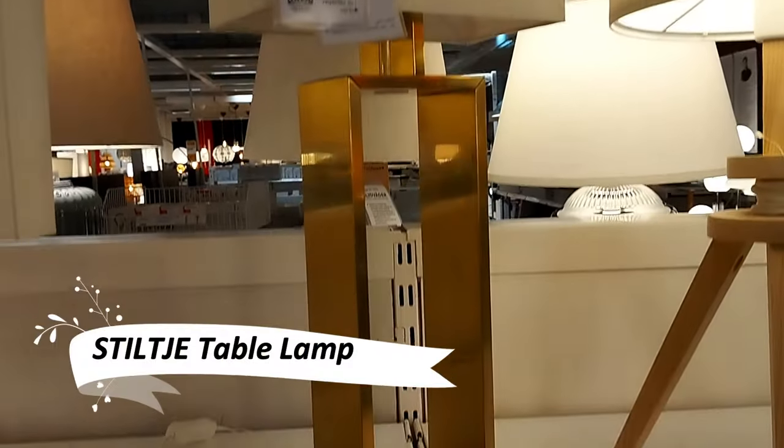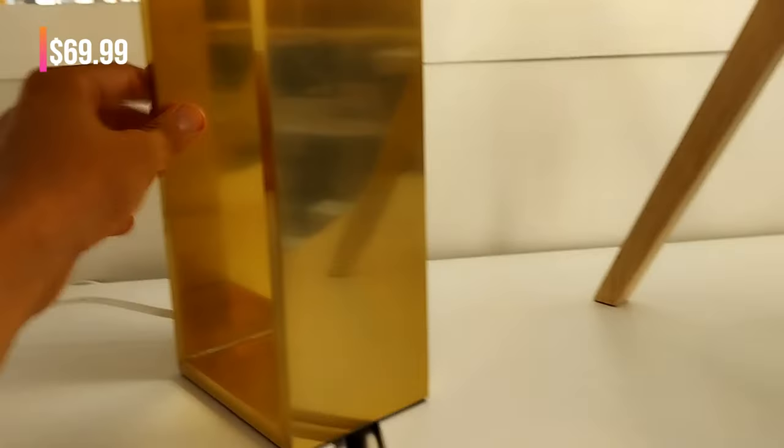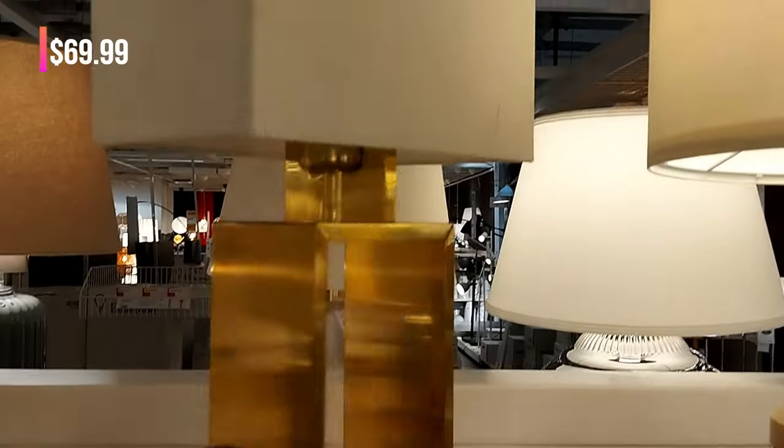The Stilch table lamp features a high copper base and a rectangular textile shade, adding a modern, streamlined touch to your space. Its soft light creates a pleasant ambience.